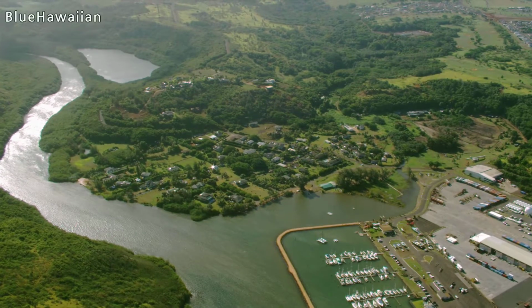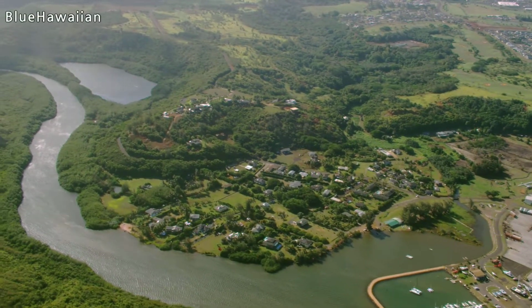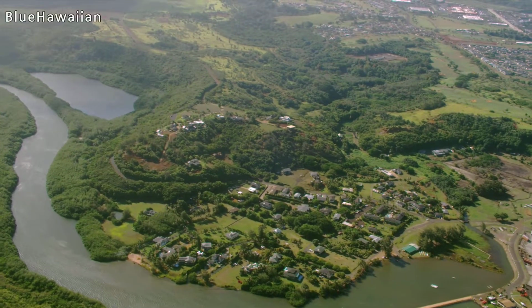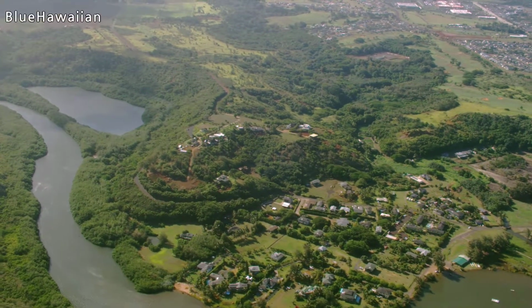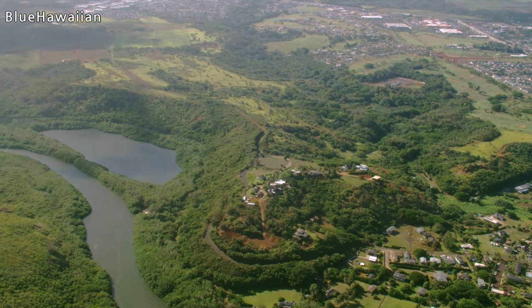This is the Nawiliwili stream off our right side. Look on the far side of the stream, you'll see a pond over there. It's called the Alakoko Fish Pond, and that was built there by the early Hawaiians to give them easy access to fish a long time ago.